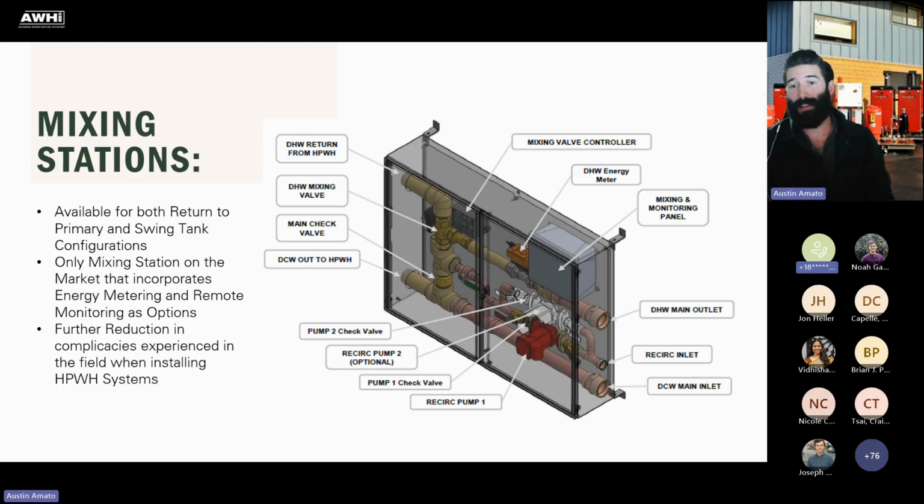This is our mixing station. We offer this not just for return to primary systems, not just for Medusa systems, but also multi-pass systems. And we have another configuration for single pass systems with swing tanks, etc. The swing tank in single pass looks very similar to the one up here on the screen. The one on the screen is our return to primary one. This is the only mixing station on the market that features energy metering and remote monitoring capabilities.